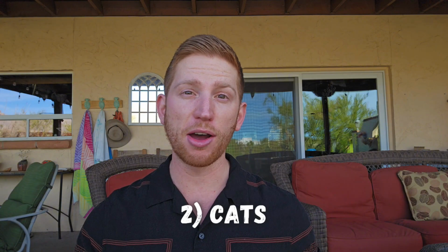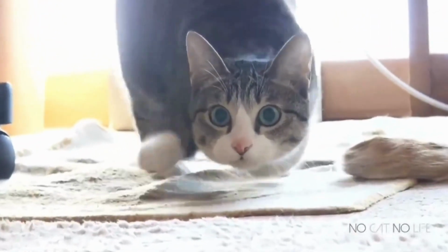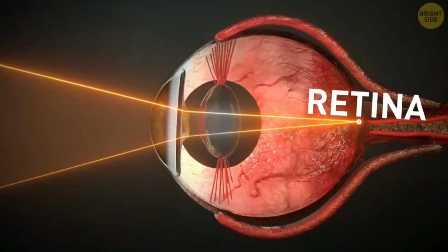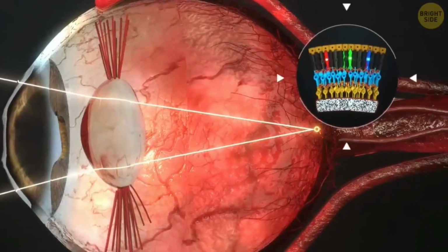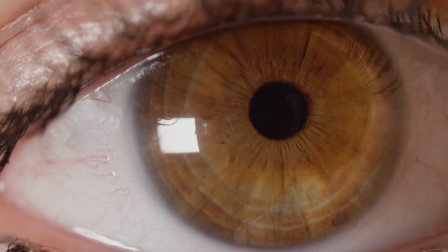Next up, let's talk about cats. The biggest difference between cats' eyes and humans is our retinas, where we have those cone cells and rod cells, and the rod cells help us see at low light levels. Cats have a higher concentration of rods than us, and a lower concentration of cones. So having many rods makes them great at seeing in the dark. They only need 1/6 of the light that we need to see in the dark.